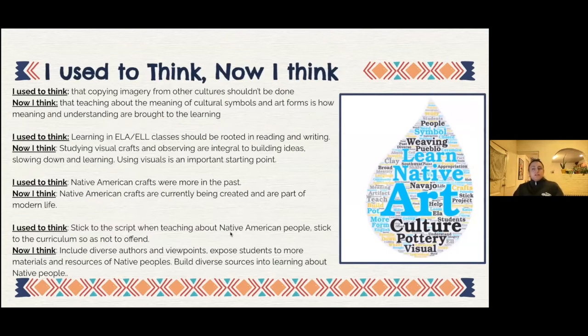Some of our thoughts were, I used to think that copying imagery from another culture shouldn't be done. Now I think that teaching about the meaning of cultural symbols and art forms is how meaning and understanding are brought to the learning. I used to think that learning in ELA, ELL classes should be rooted in reading and writing.